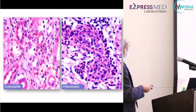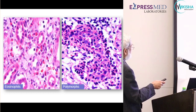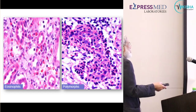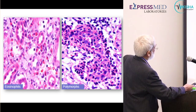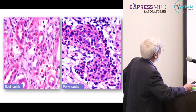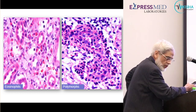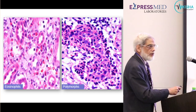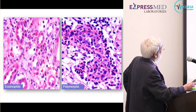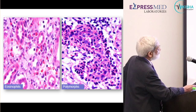When you look at the inflammatory cells closely and you see eosinophils, that's eosinophilic interstitial nephritis. It could be due to drug hypersensitivity, or a feature of Churg-Strauss syndrome, or it can be a feature of just any other hypersensitivity. The best stain to look for eosinophils, which are few in number, is Congo red. Congo red is the best stain. You're not looking for amyloid there; the stain stains the eosinophilic granules very clearly.